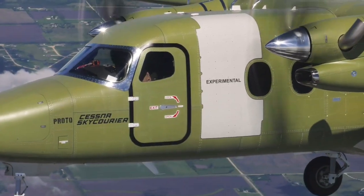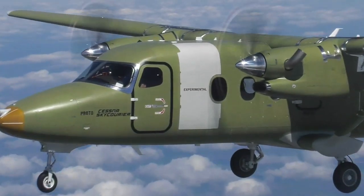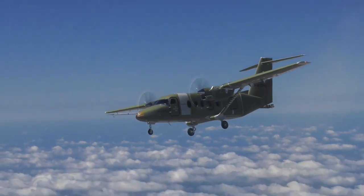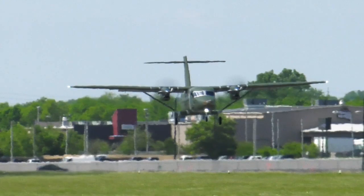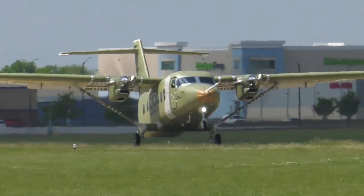Like the earlier Cessna 208, FedEx Express will be the launch customer with an order of 50 cargo aircraft and options for 50 more. The clean sheet design should offer better cabin flexibility and payload capability, superior performance, and lower operating costs than its competitors.